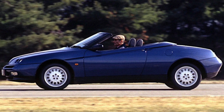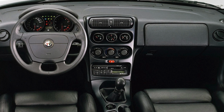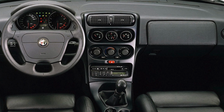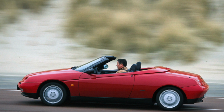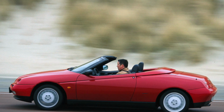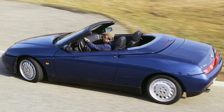It's only a two-seater, but even so, space is far from generous inside and the boot is small. A full-service history is a must because neglect can cause oil to clog the 2-liter engine. Cam belt changes are needed every 36,000 miles or 3 years, although Alfa Romeo says it's only necessary every 72,000 miles or 6 years. If neglected, the belt can slip or snap.